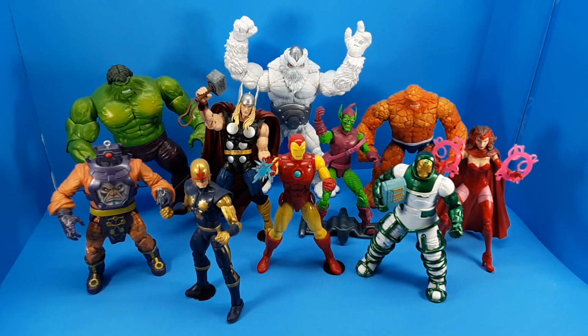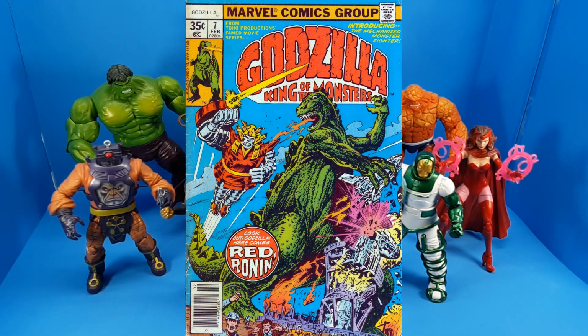How about it, Hasbro? The final selection on my list is the pipiest of pipe dreams. This is a character who I've always wanted a toy of since 1978. And in today's toy market, it's very possible that this would have to be done as a HasLab, because this character is big. We're talking Sentinel big, we're talking Galactus big. And the character I'm speaking of is Red Ronin.